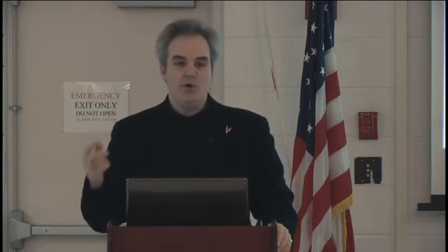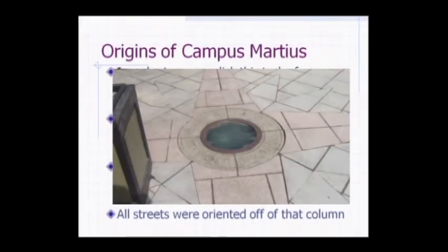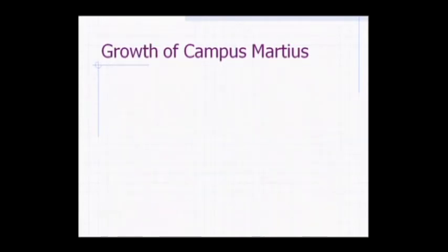The megalith also was never cut. So that means once it was set in place, Detroit gradually rose up around it until it got to a point where the megalith was actually buried by the growth of the city. All streets ended up being oriented off of that column. Underneath this piece of glass located in Campus Martius Park, if you were able to remove this piece of glass and look down, you'd be looking at the survey column.